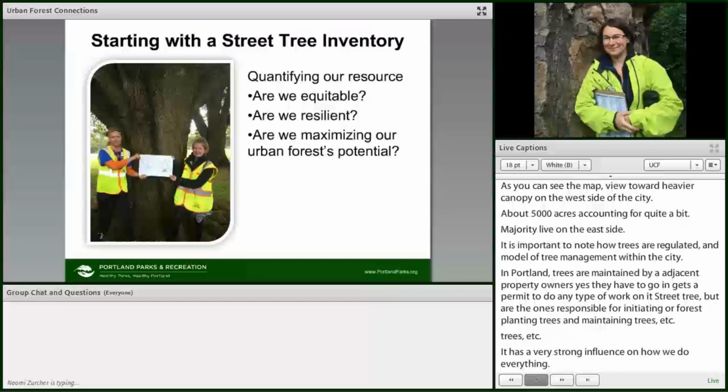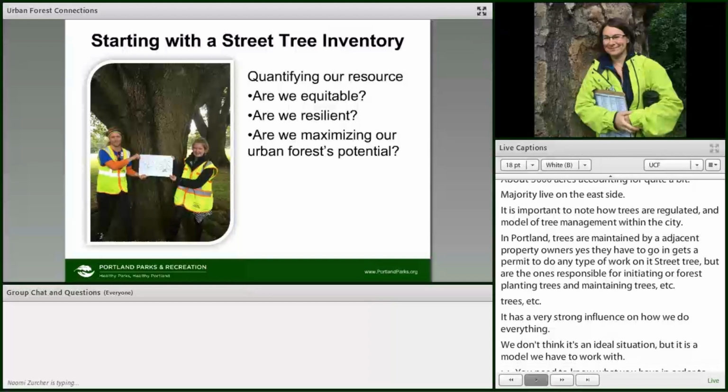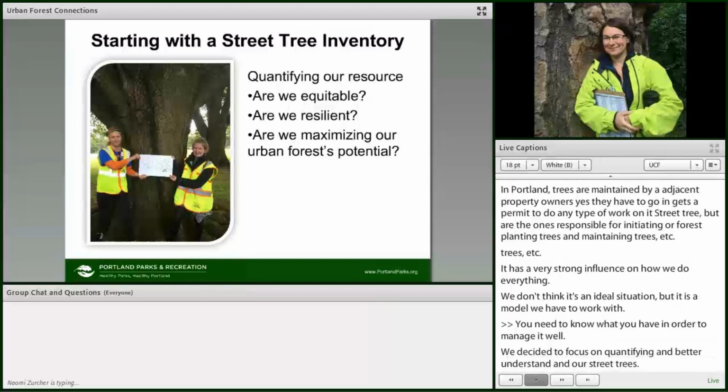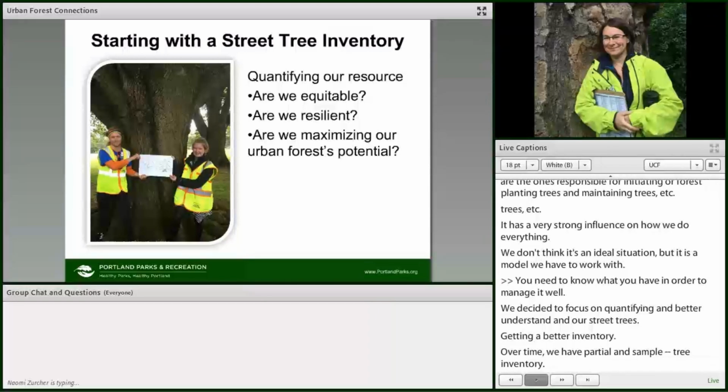And so, of course, you need to know what you have in order to manage it well. And so we decided to focus in on really quantifying and better understanding our street trees and getting a better inventory. So over time, we've had several partial or sample inventories going all the way back to the 1930s when the WPA conducted Portland's first tree inventory. And as we embarked on this process of going out and collecting data and mapping and measuring every right-of-way tree in the city, we framed our project by asking three questions.